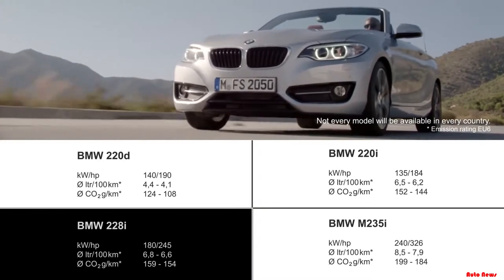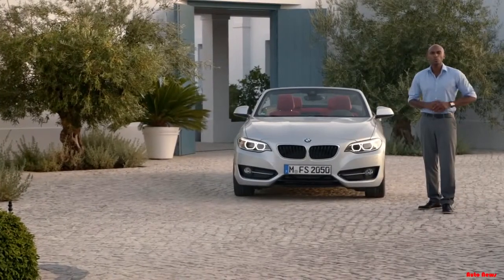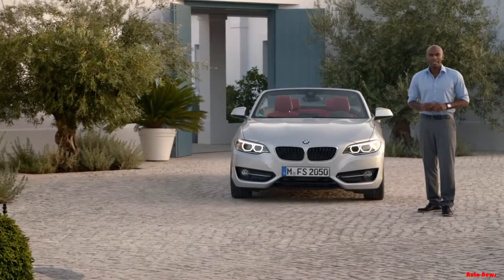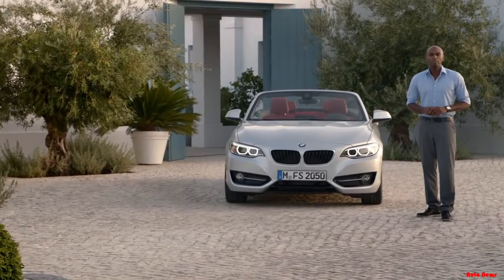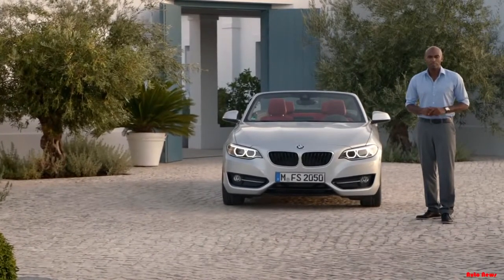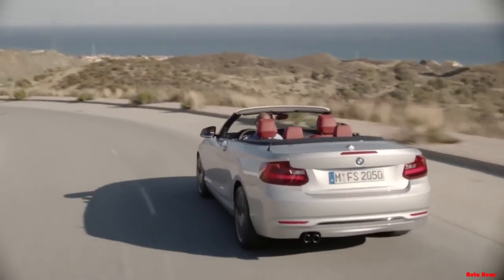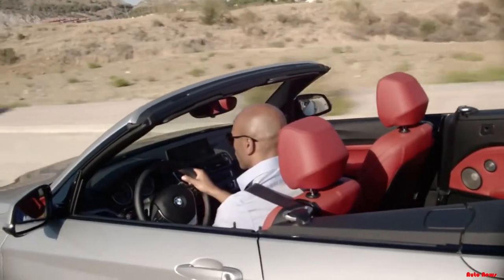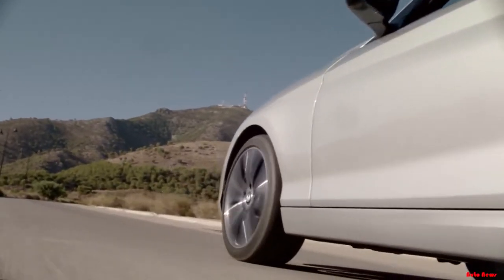Compared to the predecessor BMW 1 Series convertible, this engine has lower CO2 emissions of up to 22% and additional power of up to 12.5%, thanks to innovative BMW efficient dynamics technologies. Some of the BMW 2 Series convertible models can also be equipped with BMW xDrive. For the first time, a four-wheel drive is now available for a convertible of the premium compact class.